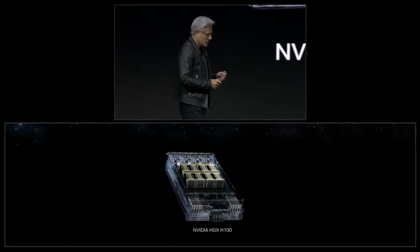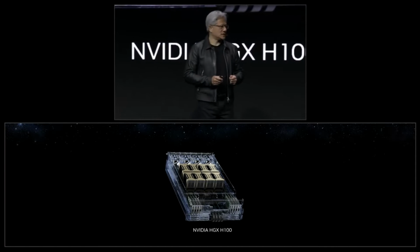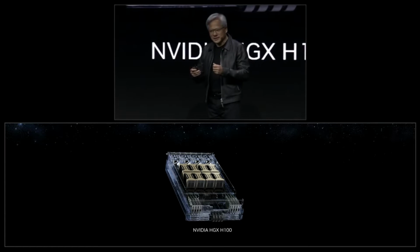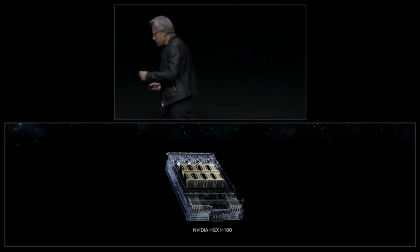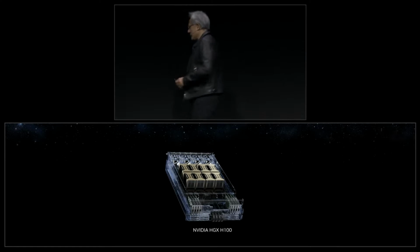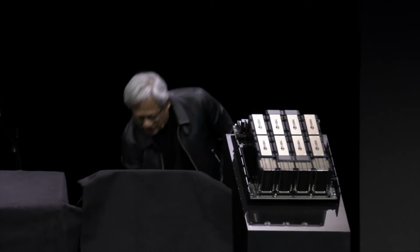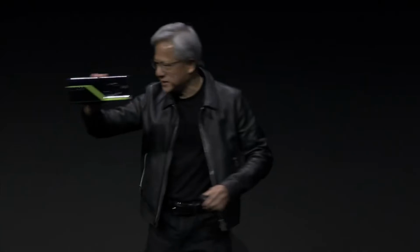While we were reinventing computer graphics with artificial intelligence, we were reinventing the GPU altogether for artificial intelligence. When I came to see you last time, 5 years ago, most people would say that this is what a GPU looks like. And in fact, this is the GPU that we announced. This is Turing. And you guys might remember this. This is the Turing GPU. But this is what a GPU is today.